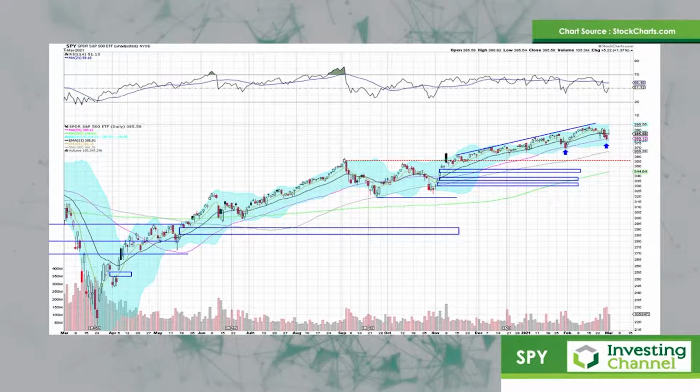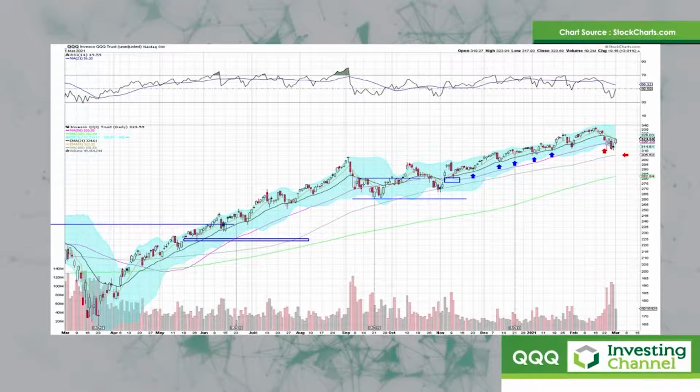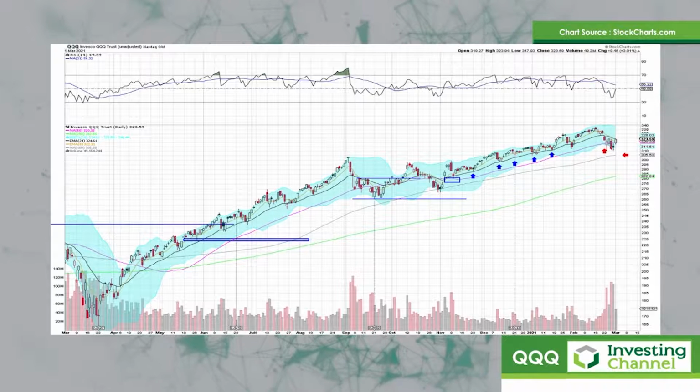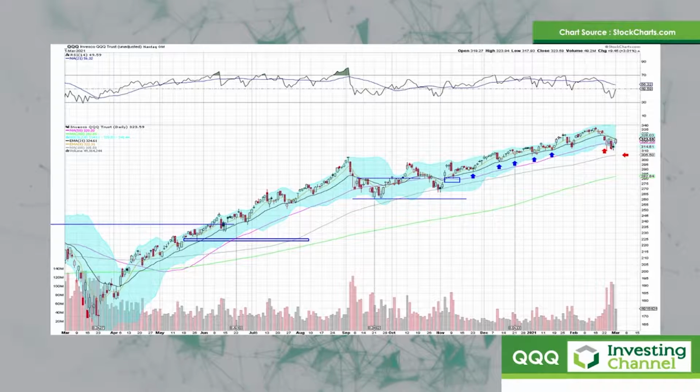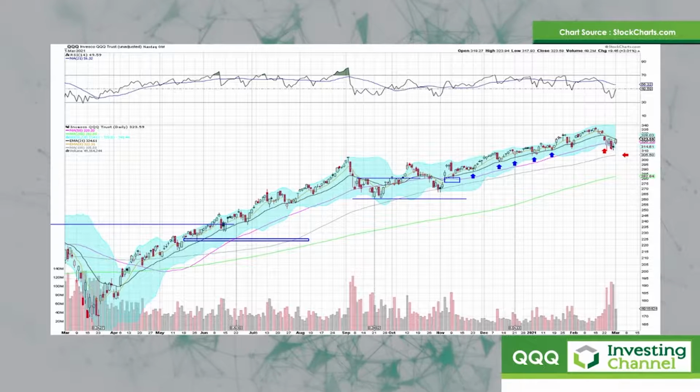So if you look at a chart here on the QQQs, you can see the Qs have had a much bigger sell-off than the S&P 500. And that's because a lot of tech companies tend to be more leveraged. They tend to carry more debt. And if interest rates go up, it's going to cost them more money to keep repaying that debt, just the interest rate charges on it. And that's why we're seeing a little bit of action here.